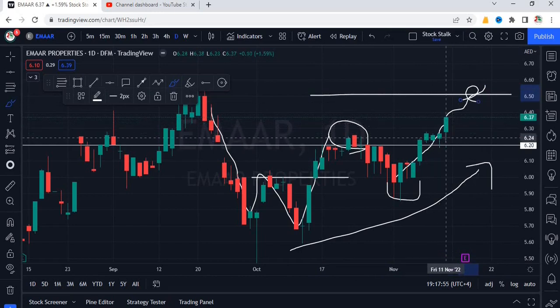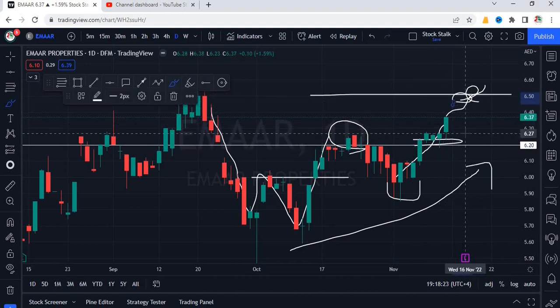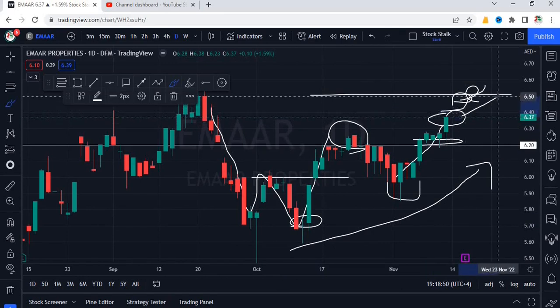Last candle is very bullish. Buyers are still holding the zone. In case you have entered right after 6.20, I would suggest to hold your position till it reaches 6.50. Or in case you had an early entry right at the bottom, you can now start booking some of your profits and then hold your position for more profits.